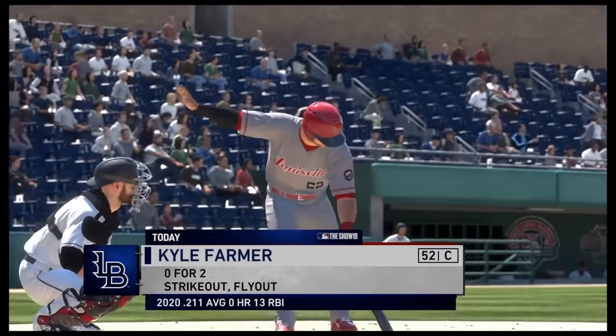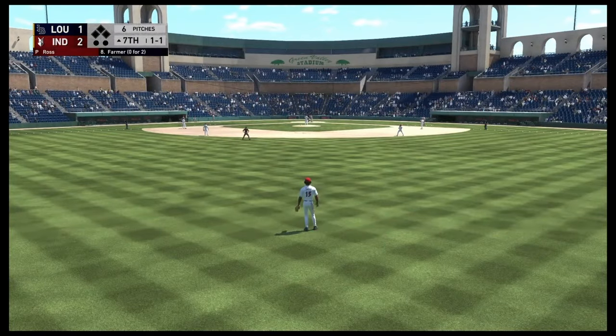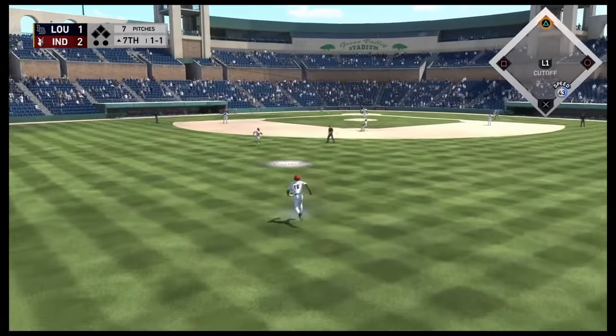Next up will be Kyle Farmer, and he'll get us started in what's officially the back third of this one. This thing's far from over, even though we're moving into the back end of this game. Only down by 1. All they need to do is get this leadoff guy, and they're an extra base hit away from tying this thing up.